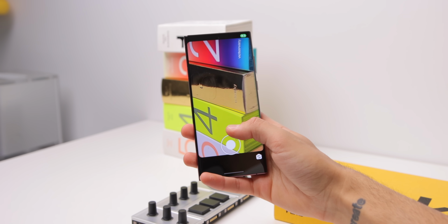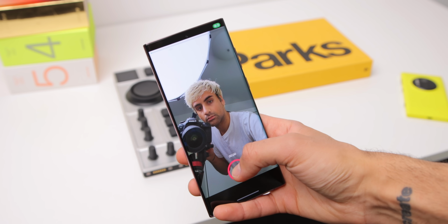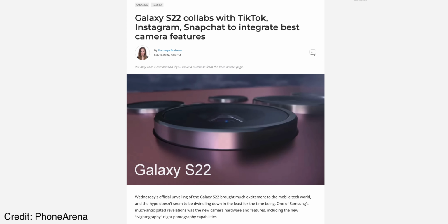And just like the other S22 devices, shots coming out of these cameras in social apps like TikTok or Instagram or Snapchat look much better than previous years. Samsung actually worked with these companies to improve the quality of photos and videos and allow you to actually use some of the camera features and the variety of cameras in these apps. So it's pretty nice to have great consistent quality between the main camera app and the social apps you might use.